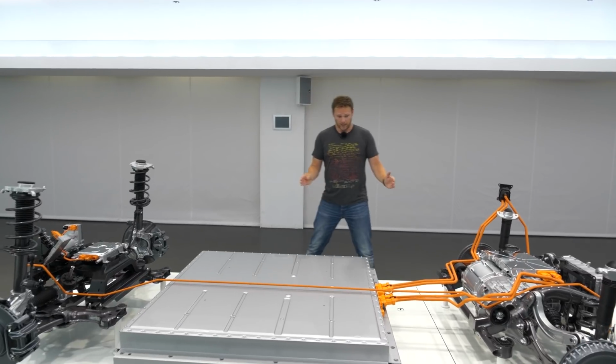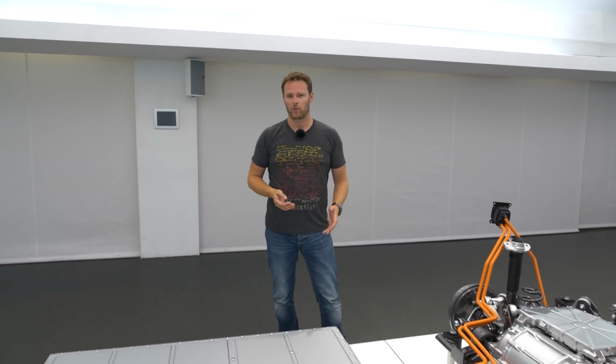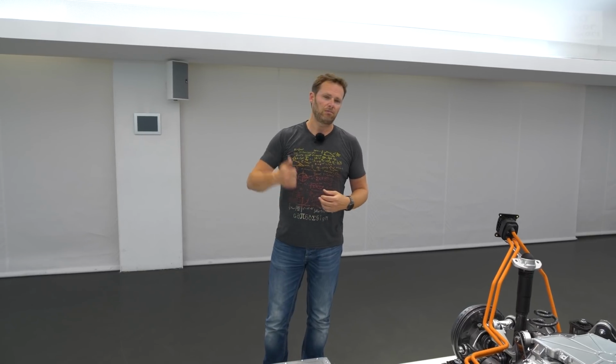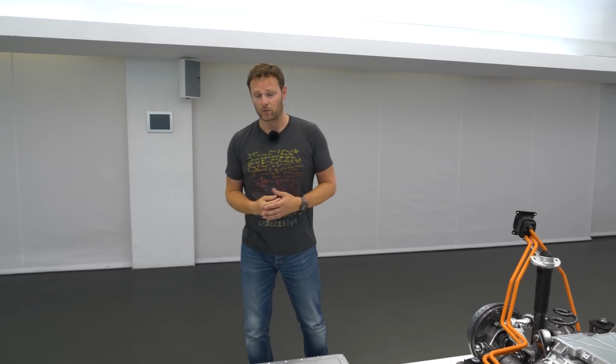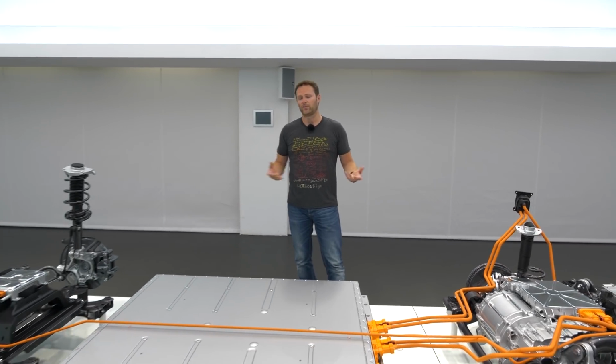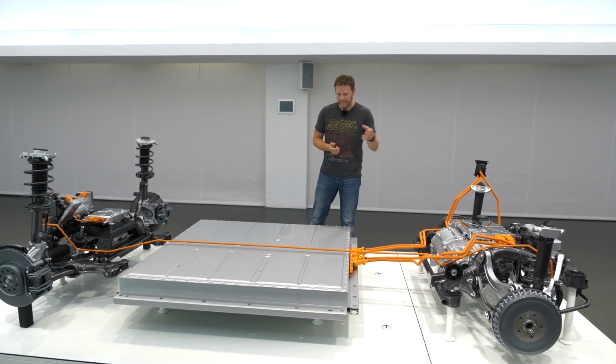And as you can see, there's a little empty space here. There's a little extra room up front, too. So it would be possible to fit in a much larger battery. And that's an advantage, that I can choose from different batteries. Many other car manufacturers only offer a single battery. Some others offer 2. And now VW is offering 3 batteries on one platform. And that is very good for the customer and an innovation in my view.